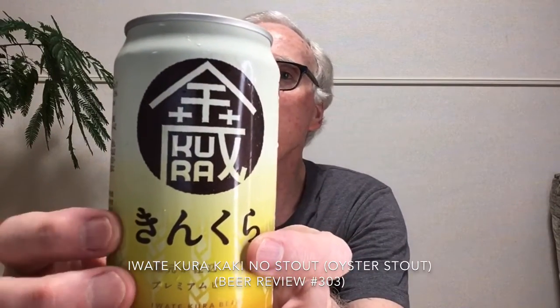So what this says here is Kin Kura, which means kind of gold Kura. Kura is a warehouse or a storehouse, traditionally for agricultural products. But at the top, what they've done is they've made the Chinese character, the kanji for gold, which is what kin means here, into a kind of stylized roof. And then below, the kanji for kura, but with English letters, K-U-R-A, written in as well. So they've combined elements from Japanese and from the Roman alphabet into this design. Very interesting design. We'll see about the beer here.